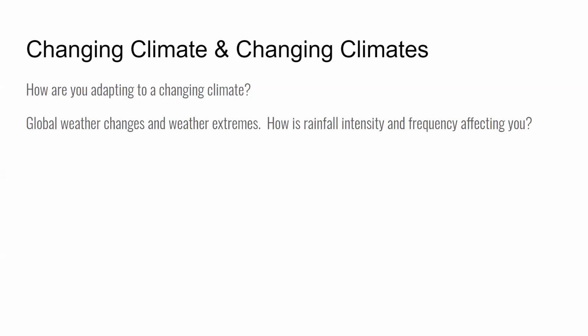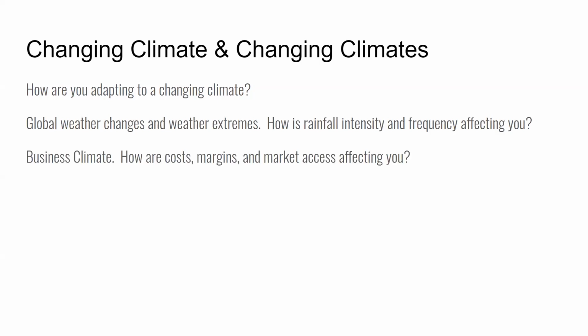And those changes in weather extremes are happening and documented. And the question is, how is rainfall intensity and frequency affecting you? Think about that in the last 20 years, just how, that perfect inch a week that we seemed like we kind of got a while back, we don't get so much anymore, but we certainly do seem to get a lot of rain at once. And that is fairly well documented.